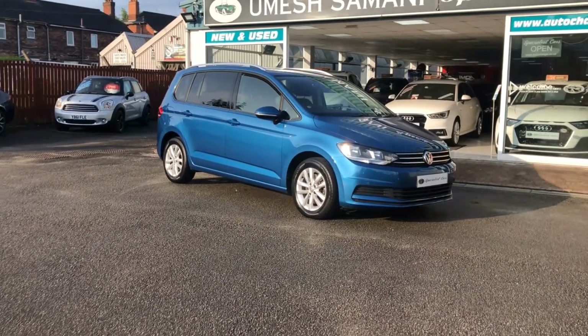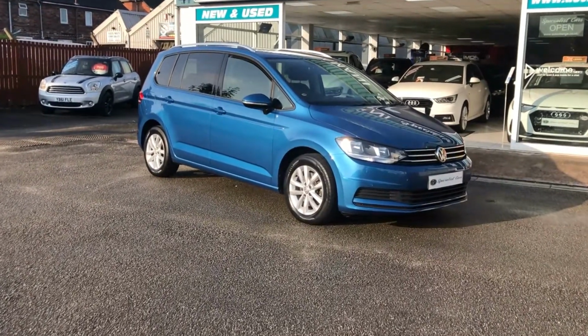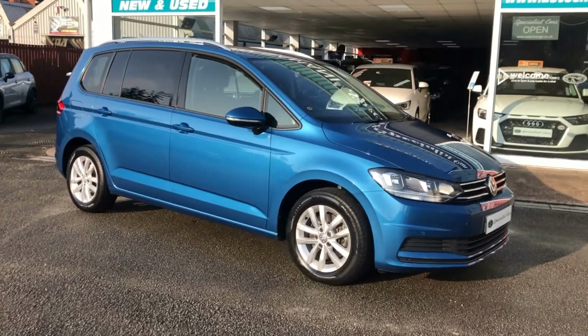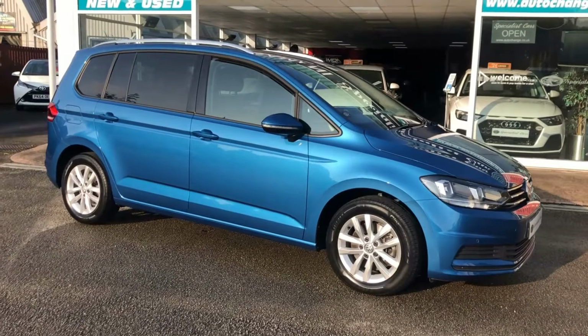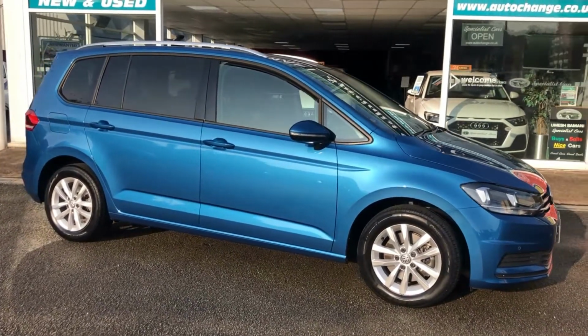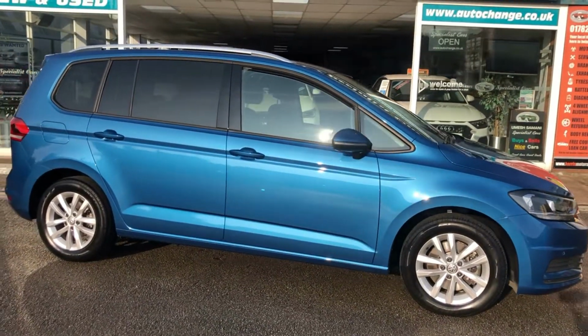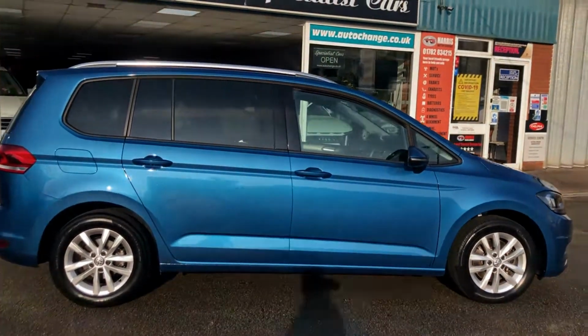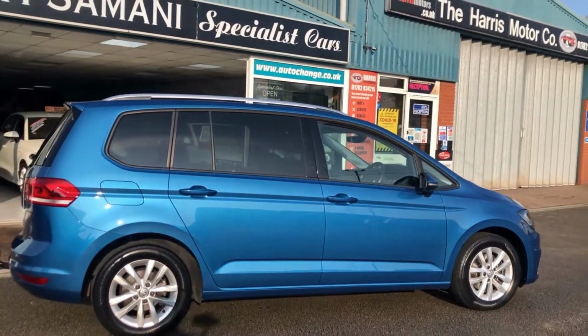Beautiful one owner example, Justin. Volkswagen Touran 1.6 TDI SE 7-seater. What a gorgeous colour. Caribbean blue pearl. Absolutely outstanding example all the way around. Registered in March 2019 on a 19 plate with full Volkswagen service history. Very, very versatile vehicle. Incredible space in the car.